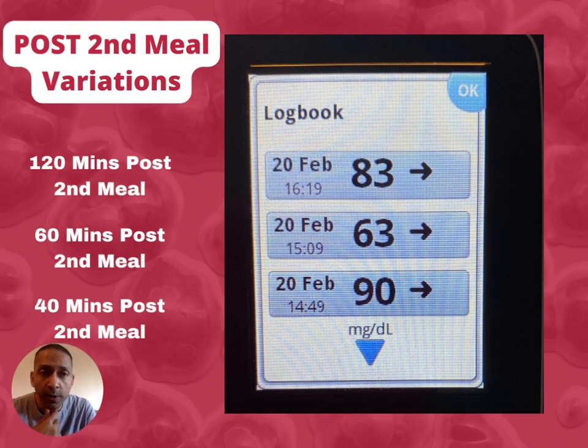So going forward, post second meal, again, other variations. After 40 minutes, it was 90. After 60 minutes, it's 63. And after 120 minutes, it's 83. And right now we've seen after 3.5 hours, it was about 75. So there's a lot of variation that keeps happening in your body post eating. And these variations completely depend on your insulin sensitivity. So in each individual, it will be different.